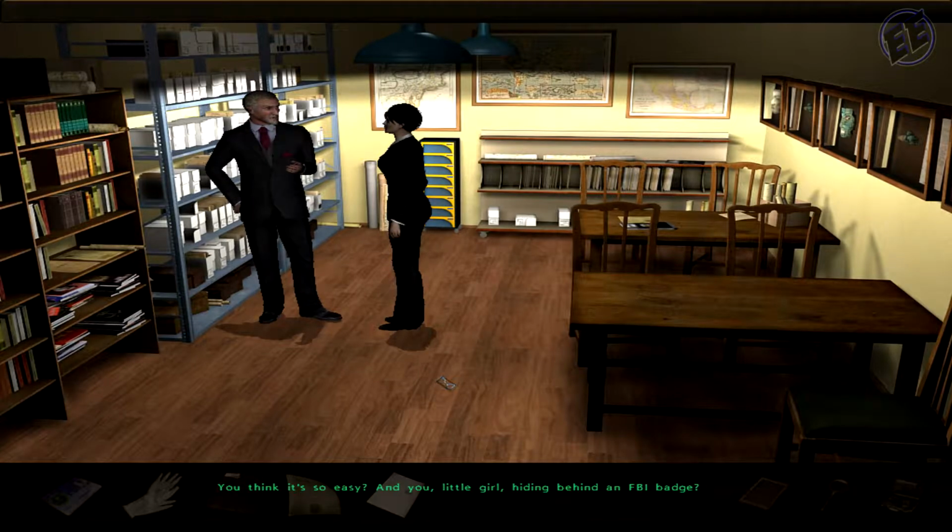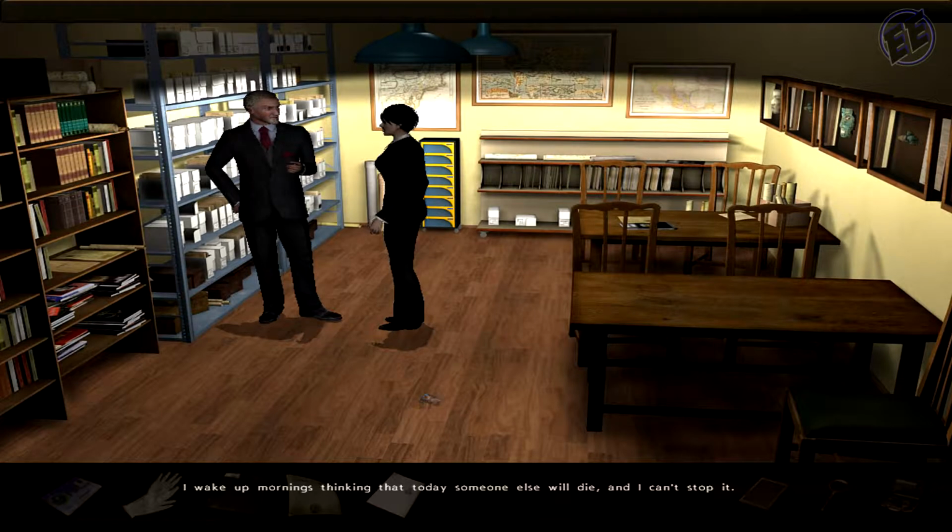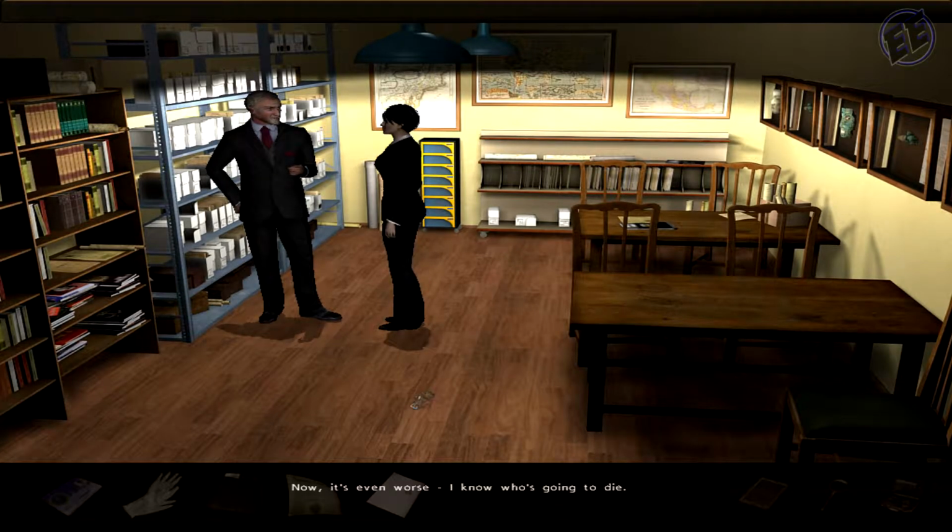You think it's so easy? And you, little girl, hiding behind an FBI badge. Do you think about all the people slaughtered somewhere in the cold and dark without your knowing? Yes, and I hate it. I wake up mornings thinking that today someone else will die, and I can't stop it. Now it's even worse. I know who's gonna die. Not all of them will.